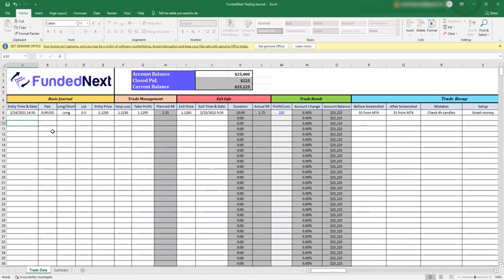Now let's put some more entries. Give me a second. Here, as you can see, I have taken 4 trades so far. The second trade was on EUR/JPY and it was a buy also. I have taken 0.5 lot for the trade and the market was in my favor. I hit take profit. So here, as you can see, my TP and exit prices both are the same as well as my planned RR and the actual RR.